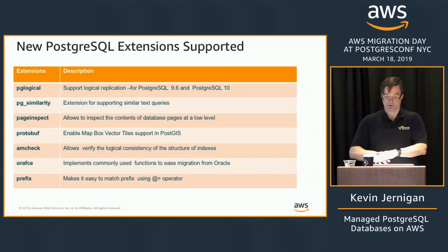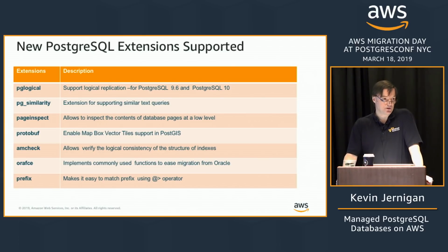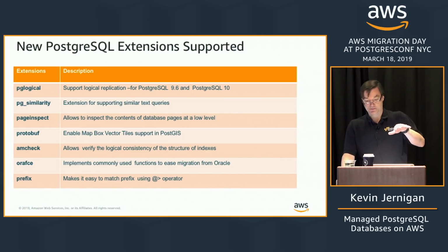ORAFCE gives you a lot of those built-in packages, the common ones that you're typically going to use in your own PL/SQL. It makes it much easier to convert your PL/SQL into PL/pgSQL. And as a side note, I believe that SCT, the schema conversion tool from the database migration service, is now ORAFCE aware. So it can automatically convert your PL/SQL and take advantage of the ORAFCE built-in packages.